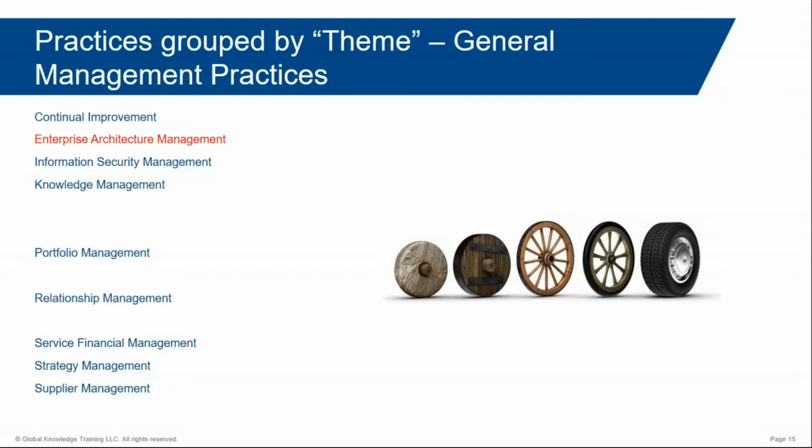The more detailed ones are being written for release in H2 of this year, so probably sometime towards the back of the summer. What they're not seeking to do in enterprise architecture management is reinvent TOGAF, the Open Group's Architecture Framework, or any other enterprise architecture method. What they're looking to do is, how does service management interface with?